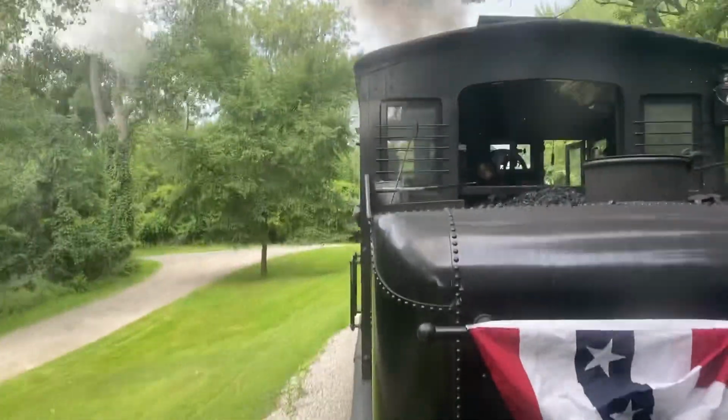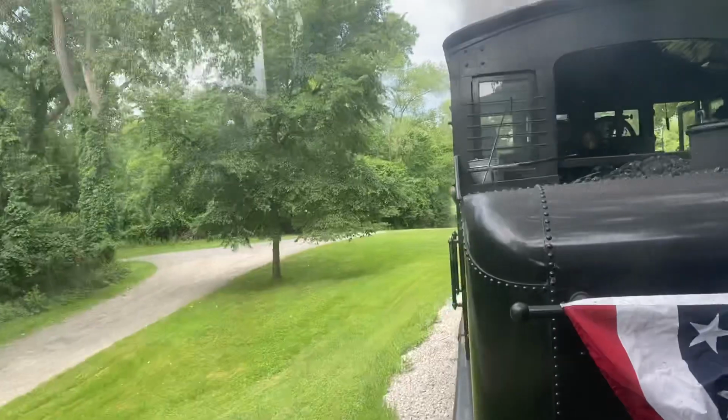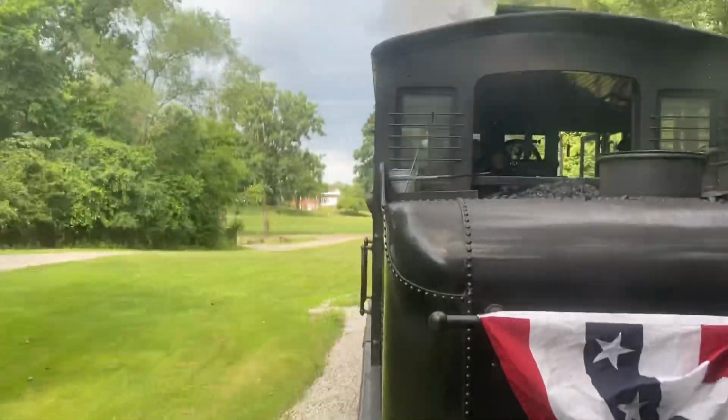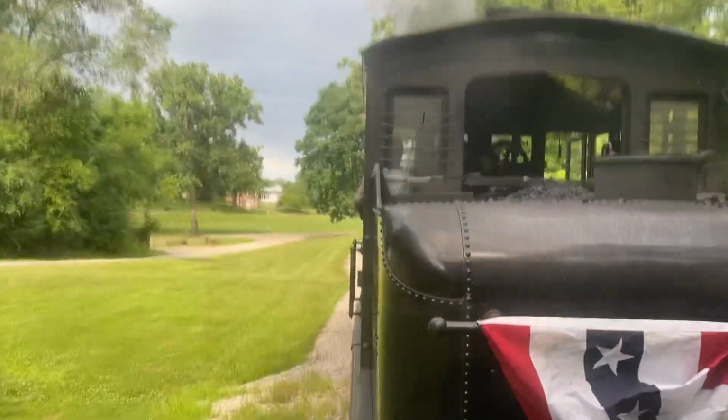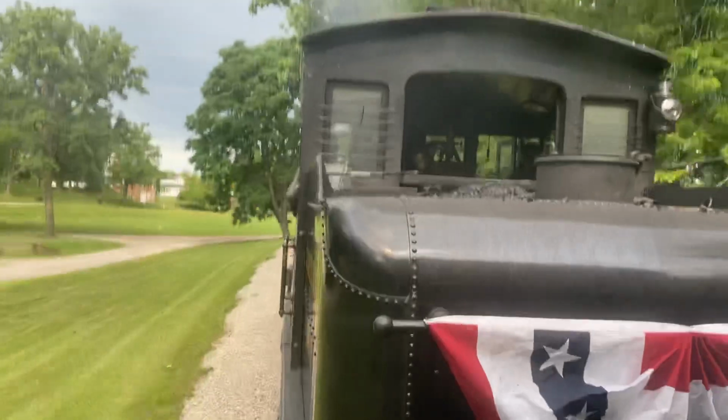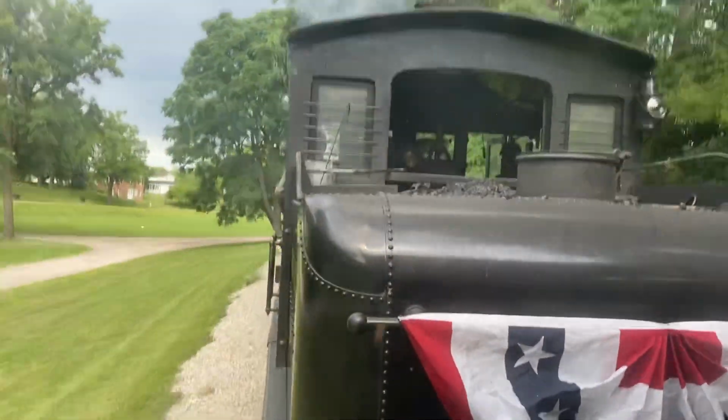Step over to the roundhouse and learn more about how steam locomotives and other rolling stock we do have here. We are now coming into our Walnut Grove area, and it is here where we'll see a historic baseball game played according to the rules of 1867.